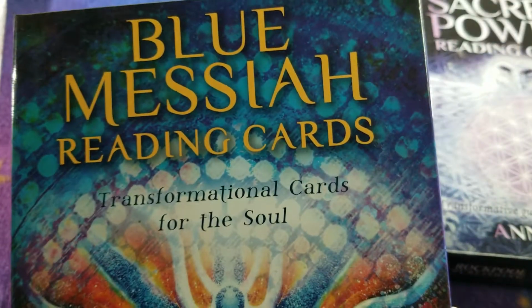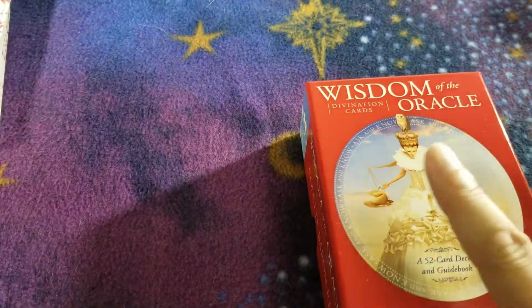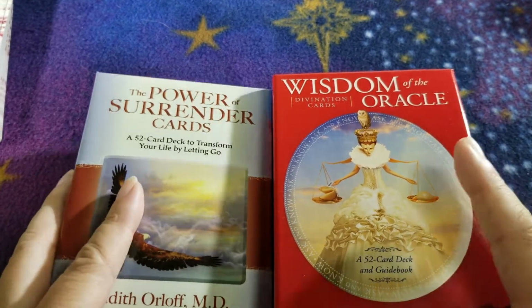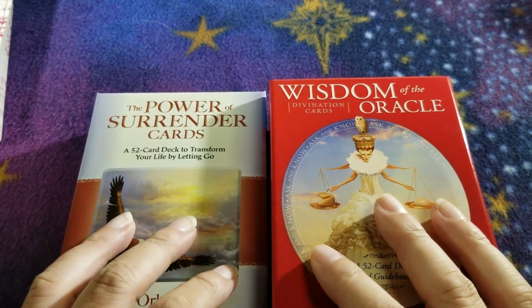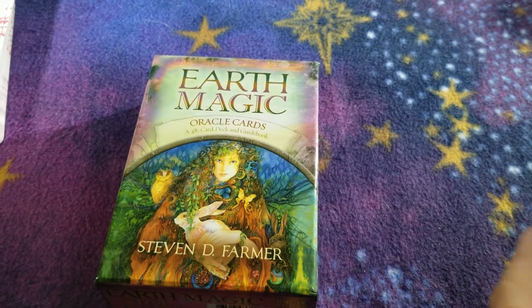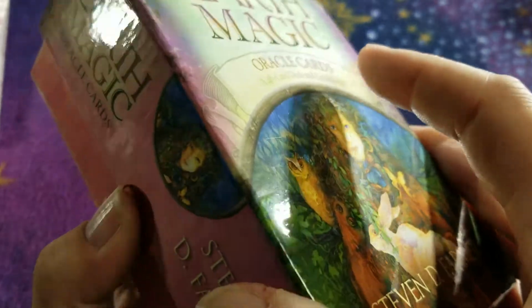This one's a new release, the Blue Messiah. It's what you're most drawn to. All the cards that I'd be using are easily available. You can find them in your bookstore or online. When it comes to oracle cards, I don't use a whole bunch of indie cards, because if you are looking for a card deck to assist you forward, you would want to be able to find it easily.